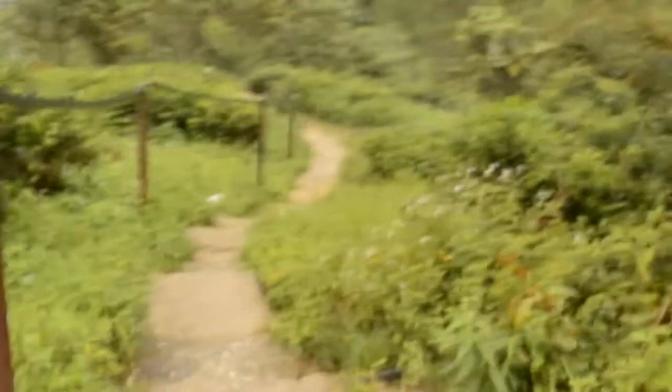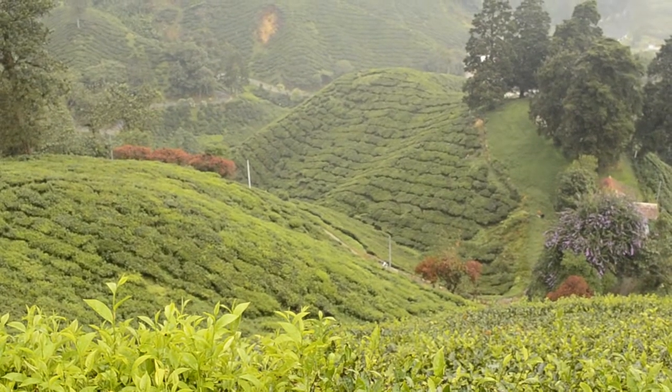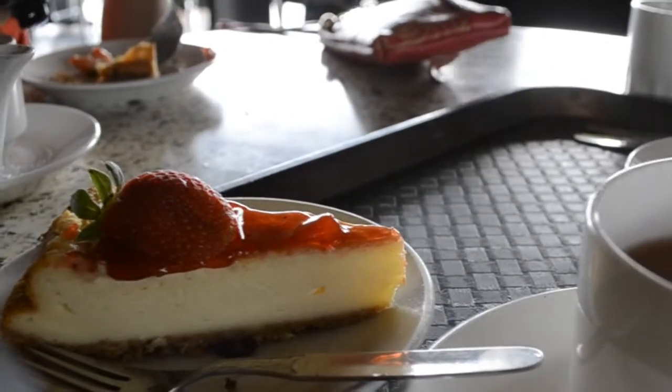Okay, we are now at Boh Estate Plantation. So we're climbing from there. Let me just show you. I was climbing from there and then we're going up now. All of them going up. Climbing the stairs. Then afterward, we enjoy ourselves with some strawberry cheesecake. So much of climbing the stairs and losing some fat.